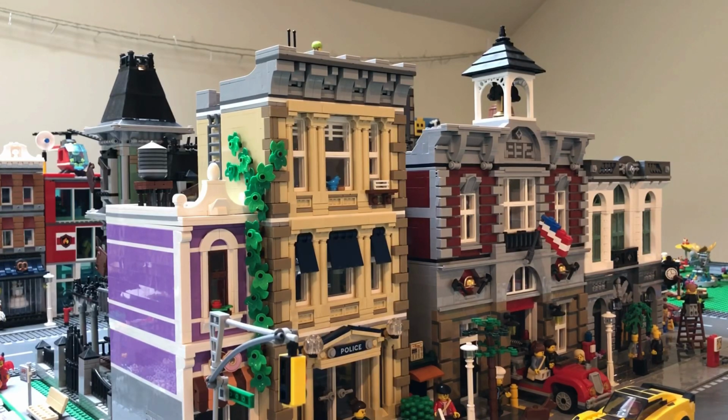I think it looks very good next to the fire station, better than what the Parisian Restaurant looked like, because the green and the red next to each other did look a little bit weird. I like how the depth differences between the two buildings add more character, as well as the height differences, making it seem like a more complex city in general. But yeah, I'm a big fan of this modular. I'm glad that they finally made a police station in modular form, because all of the city ones that they used to make were absolutely dreadful. So this is better, and I think that it looks very good in this part of my city.